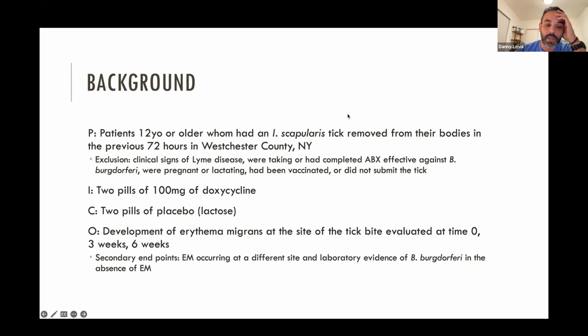They also kept tabs on erythema migrans occurring at a different site and laboratory evidence of Borrelia burgdorferi in the absence of erythema migrans. And they did this via a few measures. They did this via skin biopsy, in some patients that actually grew Lyme disease. They did this by seroconversion with IgG and IgM, in addition to ELISA testing.